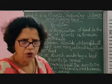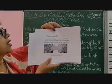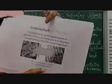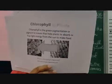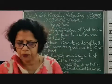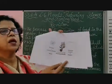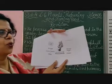I'll just show you the picture of chlorophyll. We have already seen that chlorophyll is the green pigment in leaves that helps plants to absorb or trap light energy from the sun to make food. So you can see why chlorophyll is very important. It helps the plant to trap the sunlight and prepare the food. Now children, the process we know is called photosynthesis, and the food they prepare is in the form of sugar, and it is called starch. It is actually glucose, like the glucose that gives you energy.